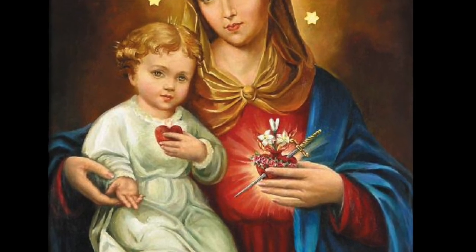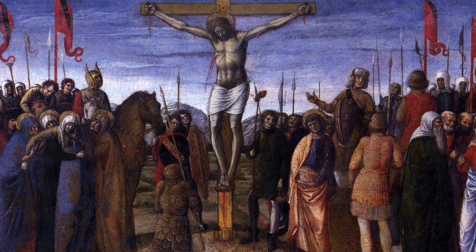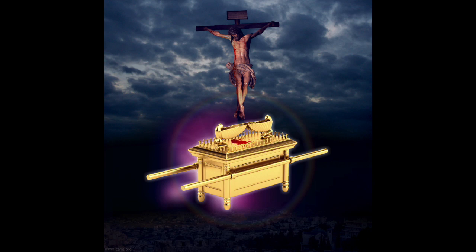The moment that Jesus was crucified, there was a dark storm, and the curtain of the temple was torn in two from top to bottom. The earth shook, and the rocks were split.